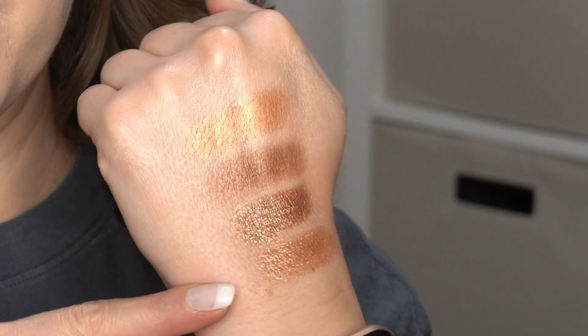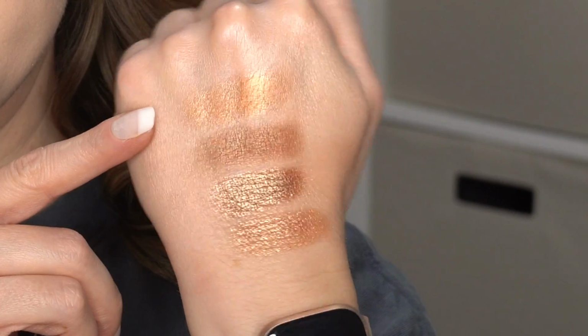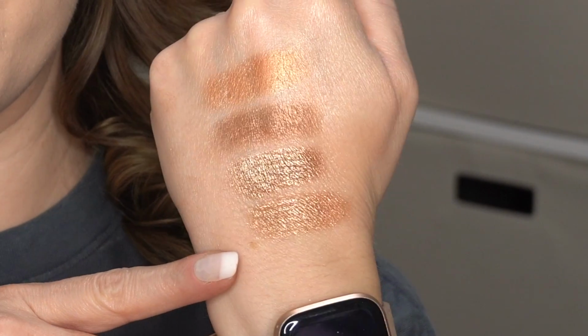I have loved that Woodwink shade since the year after I started my YouTube channel, and I really started to discover MAC eyeshadows. So I really love that one. And then the last one here is another honorable mention from Essence, and this is in the shade Golden Crown. So it's kind of similar to the Believe Beauty shade, but more chrome and just has a lot more shimmer in it.